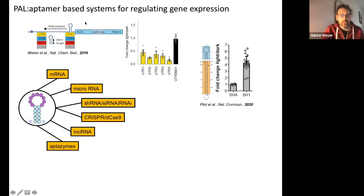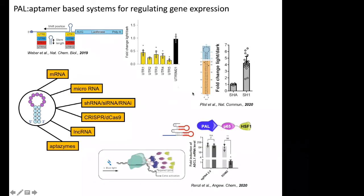In the mRNA system, we had a repression. In this system with the shRNAs, we have an induction of gene expression, because we think, though we haven't proven this, that PAL, once bound to the apical loop domain under light condition, is inhibiting the processing and the further maturation of this RNA, as you can see here. So what you see here is the control, and that's the induction by light of the system, so we can induce gene expression.